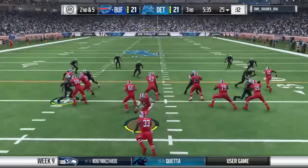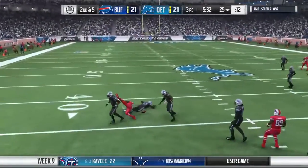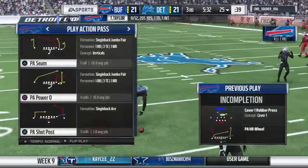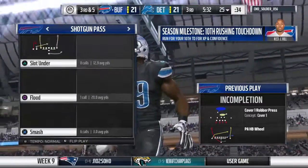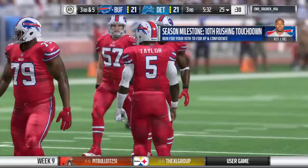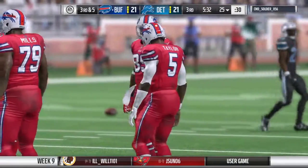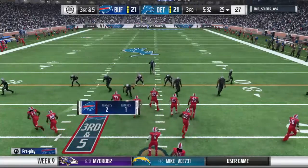Come on, let's go. Taylor now off the bootleg. And incomplete there. A nice hit jars the ball free and brings up third down. And there's a good opportunity to just want to ride there. A drop pass. I guess that's why they call them running backs and not catching backs. Third down here for the offense after the incomplete pass.